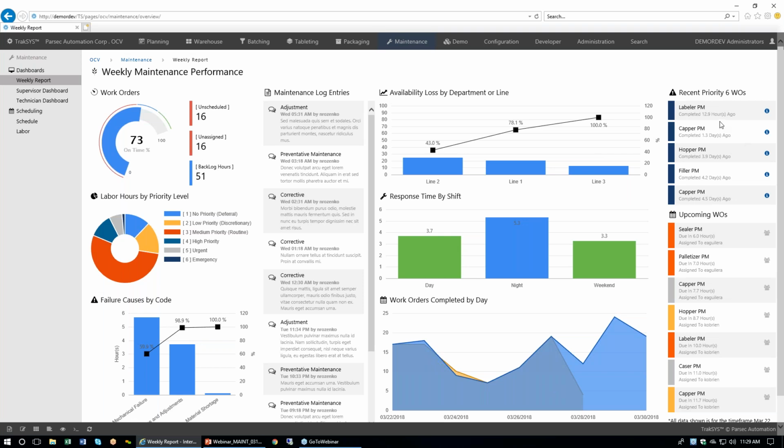We can also display high priority work orders, so those are apparent in their completion, as well as upcoming work orders. So this is just kind of an example of frequently used data of the maintenance department, again, to be much more responsive and improve the effectiveness of that department.